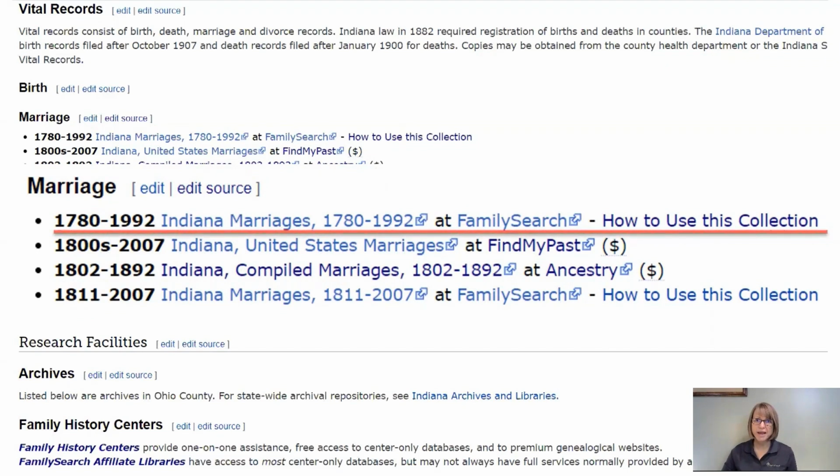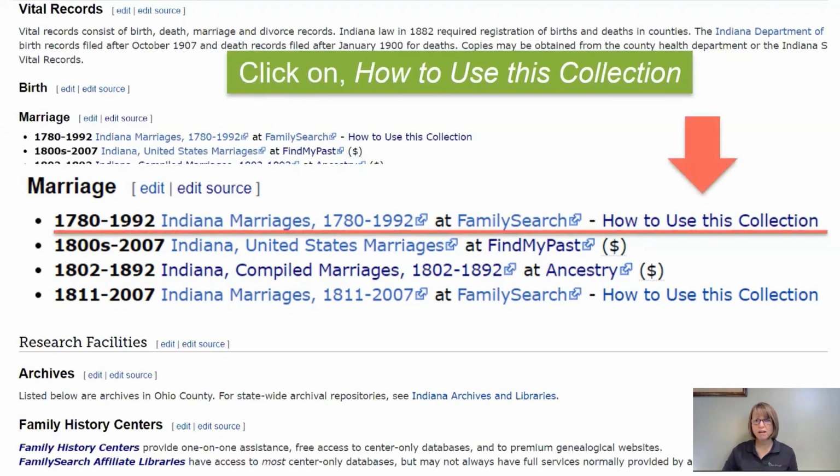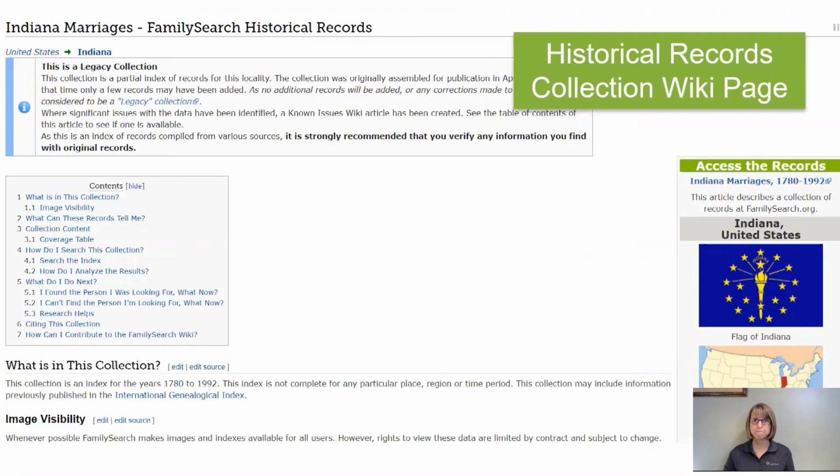Let's say I tried to find my ancestors in the Indiana Marriages 1780 to 1992 database. It seems to be a good database to search because of the large coverage of years. Now let's say I searched the database and found nothing for my ancestor. I need to know if this database covers Ohio County, Indiana, where I think they were married. They were either not in the database because it was misindexed or Ohio County isn't included. So let's click on the How to Use This Collection link. This takes me to the wiki page, Indiana Marriages, FamilySearch Historical Records.